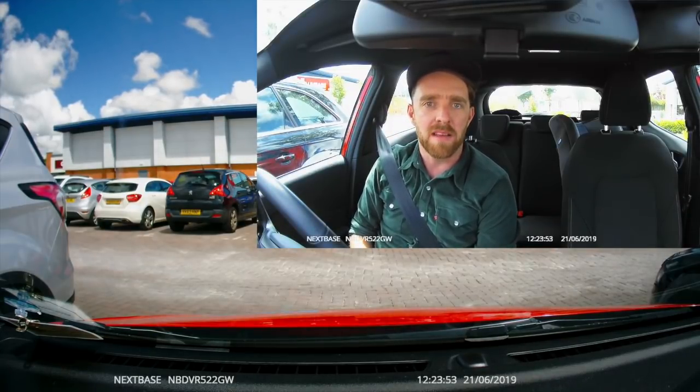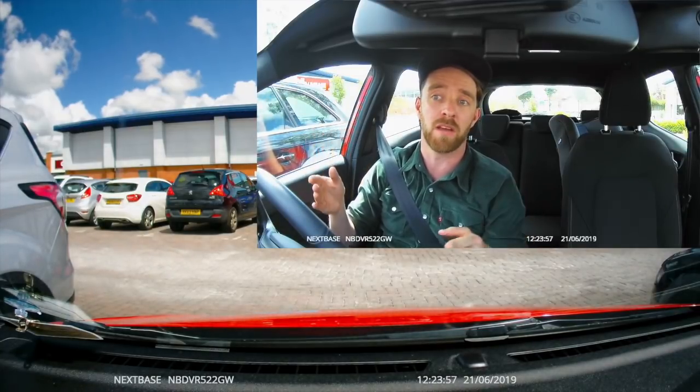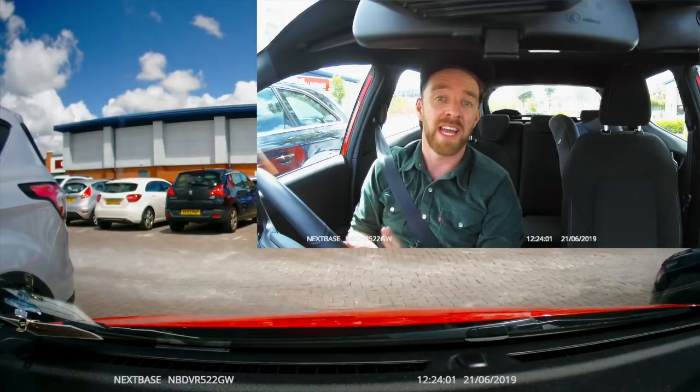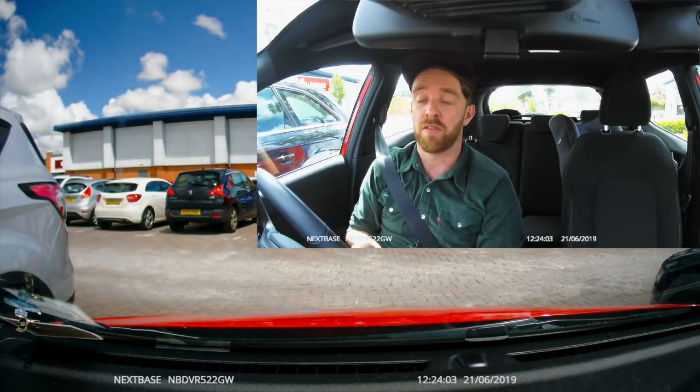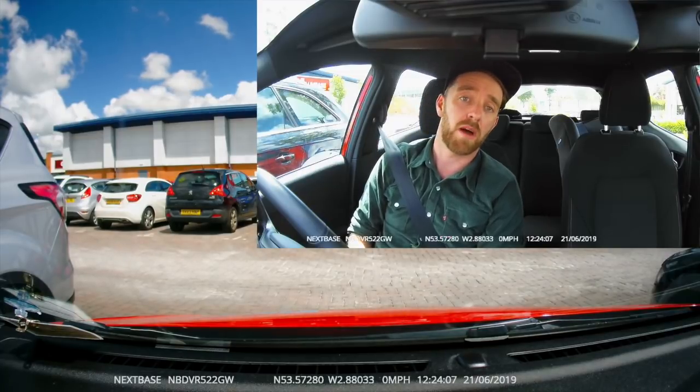This one is about how to handle the roundabout at Booths in Burscough. I'm going to show you how to handle it safely, what lanes to use, and from all different angles coming up to the roundabout. So we're going to make our way there.